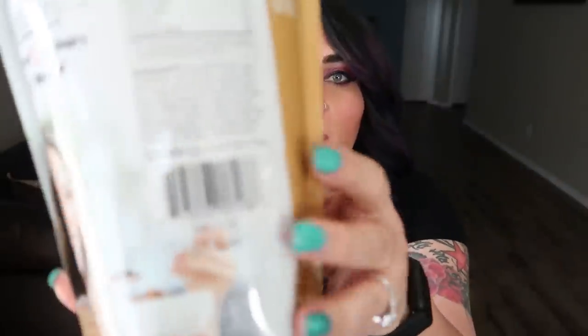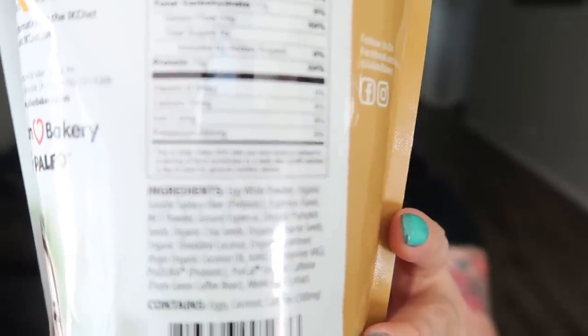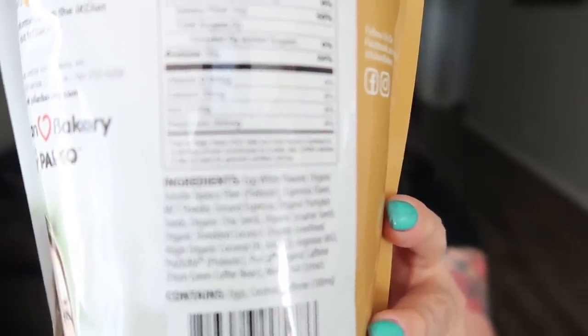Best ingredients ever on this granola. There is nothing artificial. There is nothing processed. The ingredients are so clean. Look at that, you guys. Paleo and keto friendly. 3 carbs, 14 grams of fiber. I mean, the ingredients are spectacular. And where else can you find granola for 2 smart points?